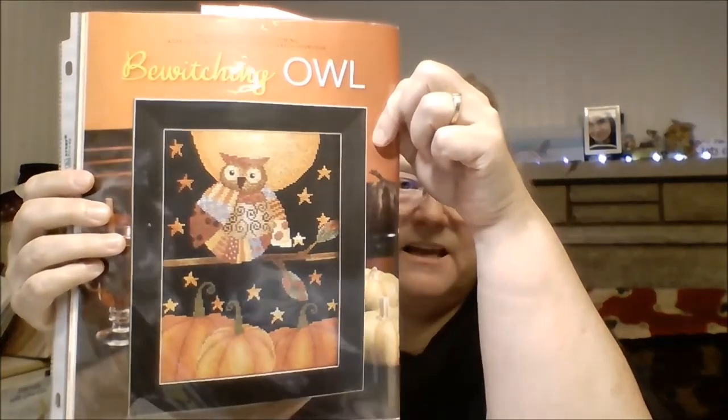He is just so cute. I have had this issue of the Cross Stitch and Needlework magazine for a while now, basically since it came out in September 2012. And this was one of the pieces that really caught my eye. I don't have a lot of fall stitching finished, so I kind of wanted to get going on this.